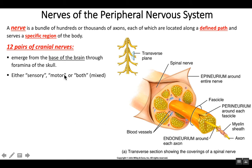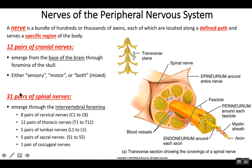There are some that are strictly motor, where all they do is control effector organs, and then some have both sensory and motor neurons, so they are known as mixed. So there's a lot of variation in the 12 cranial nerves. The spinal nerves come in 31 pairs, and they're all mixed. They're all very similar in that they contain both a combination of sensory neurons and motor neurons. There's 8 cervical spinal nerves, pairs I should say. There's 12 pairs of thoracic spinal nerves. There's 5 pairs of lumbars. There's 5 pairs of sacral spinal nerves, and then there's 1 pair of coccygeal spinal nerves.